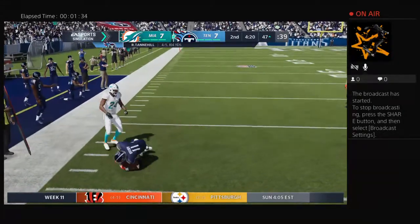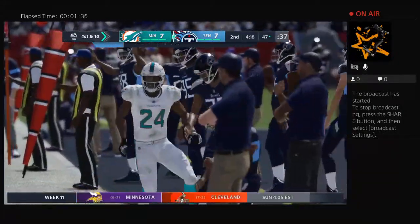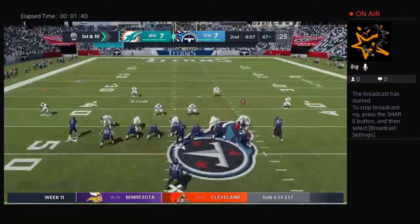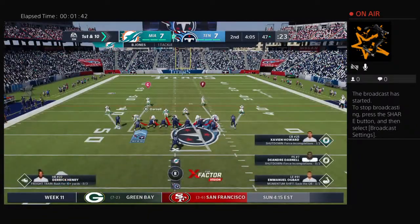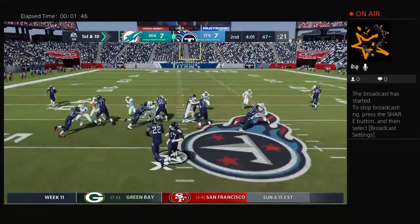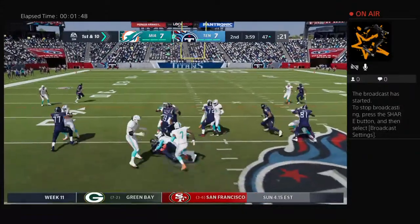Throwing the out route and complete. It's Brown. Tannehill to his top target, Brown, for a Tennessee first. So now first and 10 as they crossed into Miami territory at the 47. And that one was a lot of fun right there because that was the game within the game.